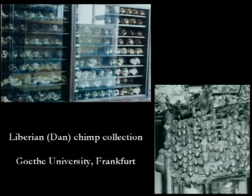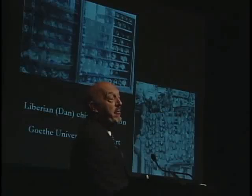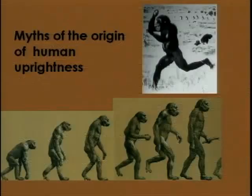Here is the collection, which is now in the museum in the university in Frankfurt. Those were collected from the walls of huts of the Dan people in Liberia, and they fed upon these chimps and then kept the skulls as trophies, and they show similar cut marks to those seen on STW53. So it's an interesting question that we need to debate.